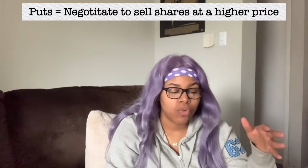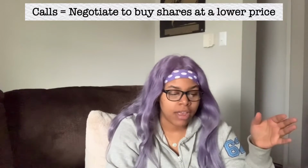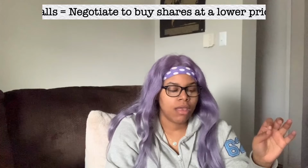Now, there are two types of options. There are calls and there are puts. A put is something you would get if you expect the price of a stock to go down. So if you're buying a put, you're negotiating to sell your shares of that stock at a higher price. Okay? And if you buy a call option, you are basically betting or expecting the price of that stock to go up. So you would buy a call to negotiate buying those shares at a lower price. Okay?